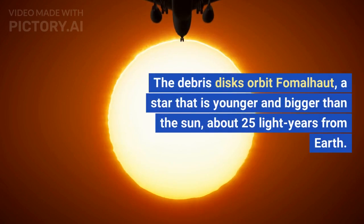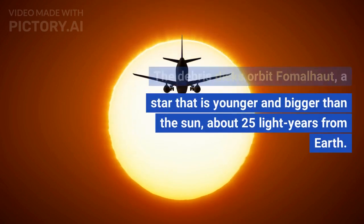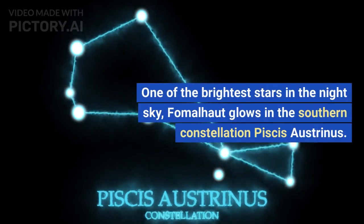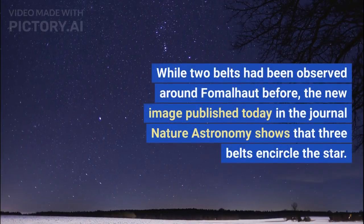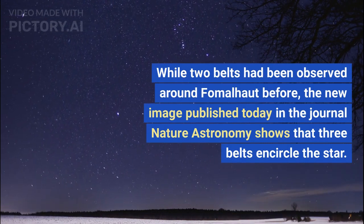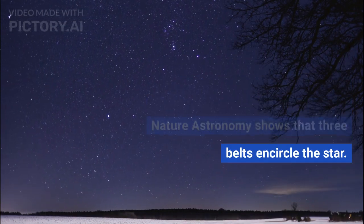The debris disks orbit Fomalhaut, a star that is younger and bigger than the Sun, about 25 light-years from Earth. One of the brightest stars in the night sky, Fomalhaut glows in the southern constellation Piscis Austrinus. While two belts had been observed around Fomalhaut before, the new image published today in the journal Nature Astronomy shows that three belts encircle the star.